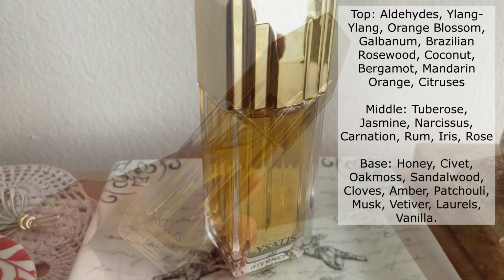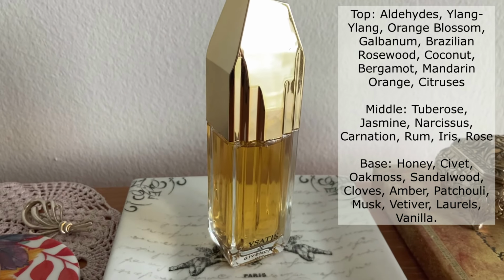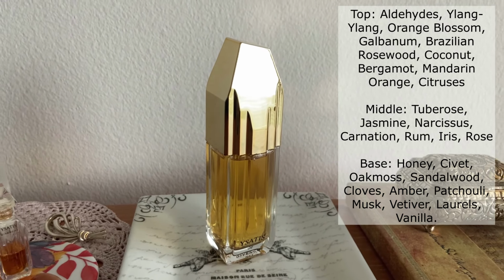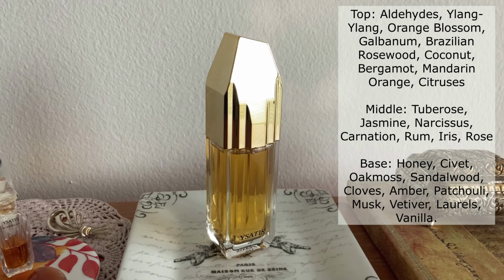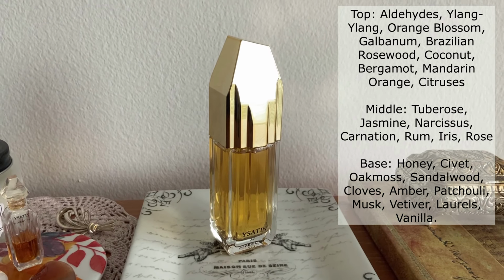It opens with aldehydes, tuberose, ylang ylang, honey, a touch of spice, sandalwood, animalic musk, civet, powdery iris, and of course oak moss. It's an 80s style fragrance. It's slightly tropical, sunny. It has tuberose and honey, as well as a nice civet note. There's also some coconut in there.